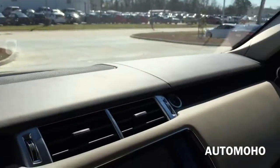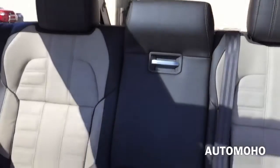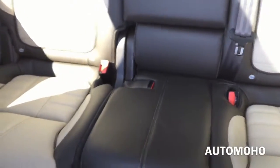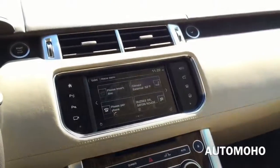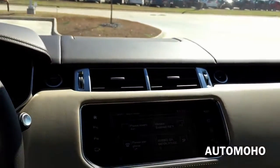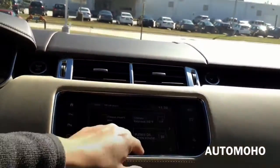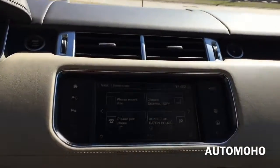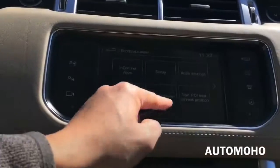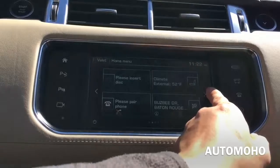This particular model does come equipped with the Meridian surround sound system that comes standard on the Autobiography version. The Meridian surround sound system features 17 loudspeakers including a subwoofer, which pushes out a total of 825 watts of beautifully balanced audio for both you and your passengers. Located centrally on the dash, you have the large multimedia screen and the dual vents on top. Now the screen is a touchscreen, and there are a couple of pages to the home menu.